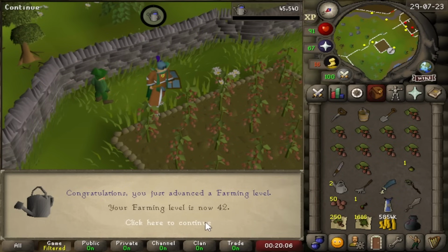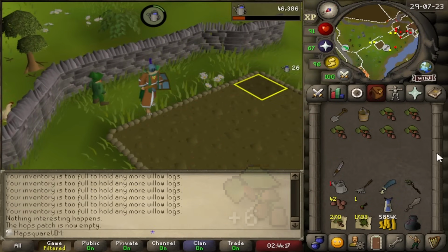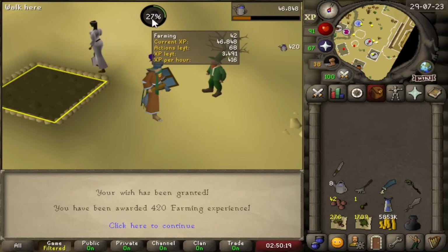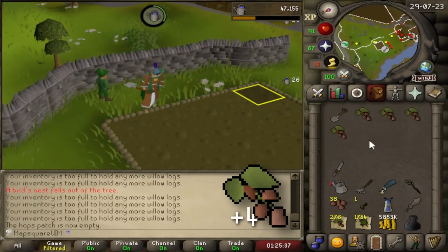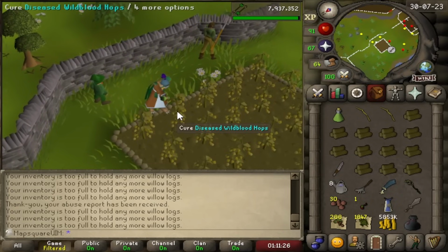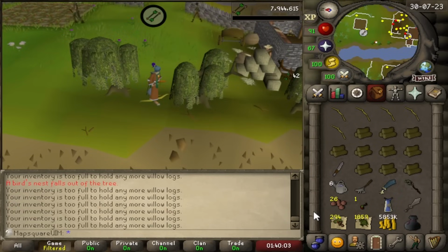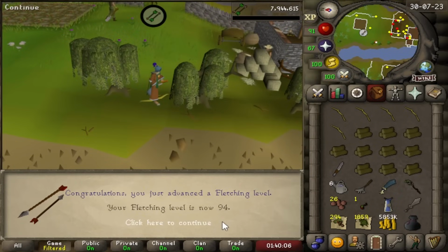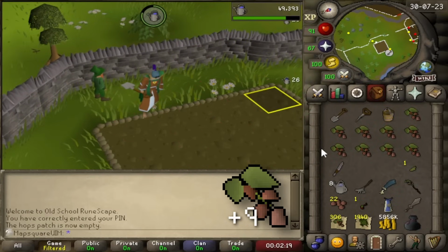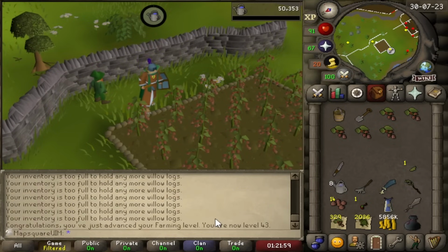There's 42 farming. And a genie for a nice 420 farming XP. But thank God I was able to cure these hops in time, they are almost ready. And there's finally another very big level, 94 fletching, all from willow longbows. And 43 farming. Almost out of wild blood seeds and still such a long way to go.